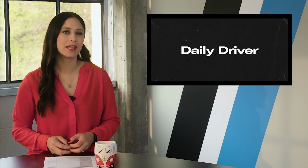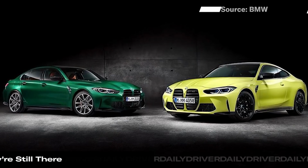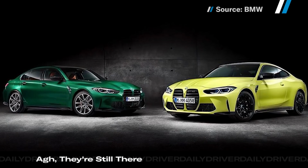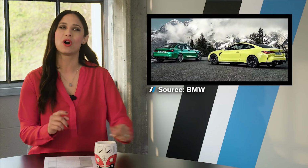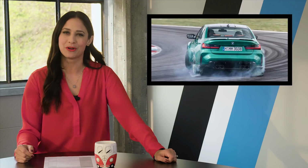BMW's new M3 and M4 photos just leaked, and I'm not sure why people are so upset. It's not like we didn't know it would look like this. At least you sit on the inside when you get to drive it because the specs are pretty cool. For the first time, the M3 and M4 will be offered with all-wheel drive. This is the same all-wheel drive that's on the current M5. It can be switched to rear-wheel drive only when you want to do a pretty cool sideways drift.